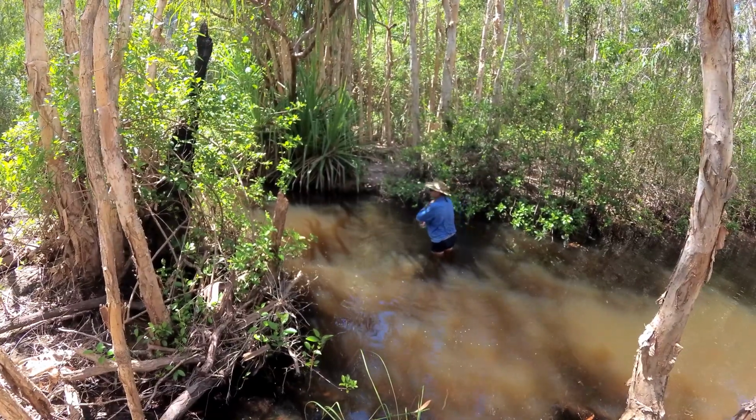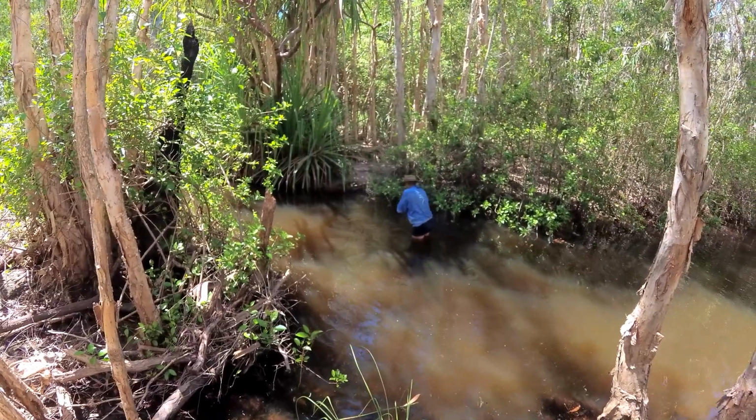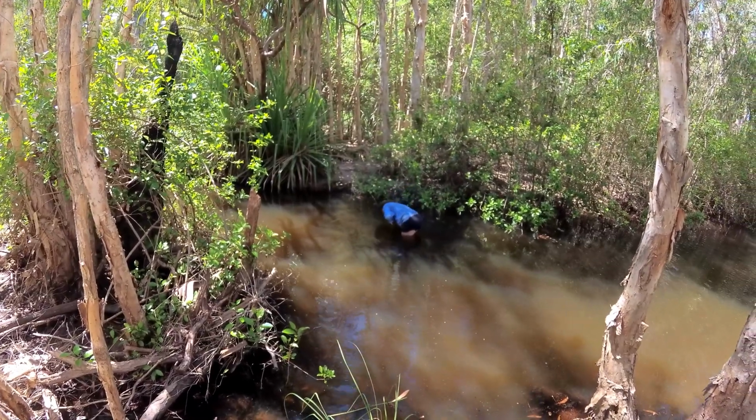Elbow is 300, armpit 6. Oh. Near enough is good enough. I see.